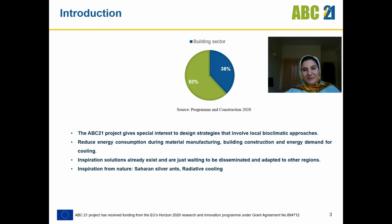comfortable and healthy environments. We build our projects on the long history that Europe and Africa have in construction, for example, earth construction and bioclimatic construction. Therefore, there is an accumulated experience of thousands of years. However, a notable switch to concrete-based construction can be observed all over the world. This is leading to a loss of expertise in the field, loss of local jobs, and an increase of greenhouse gases and CO2 emissions. We give in this project a special interest to design strategies that involve local bioclimatic approaches.